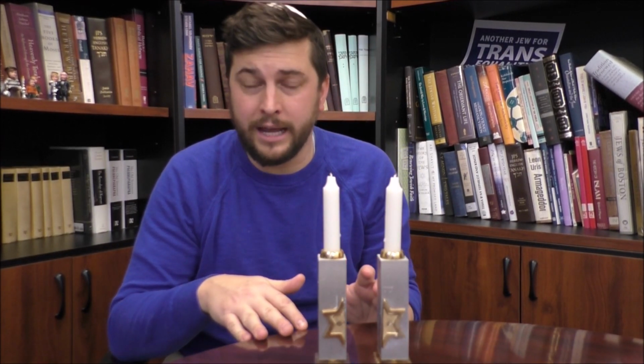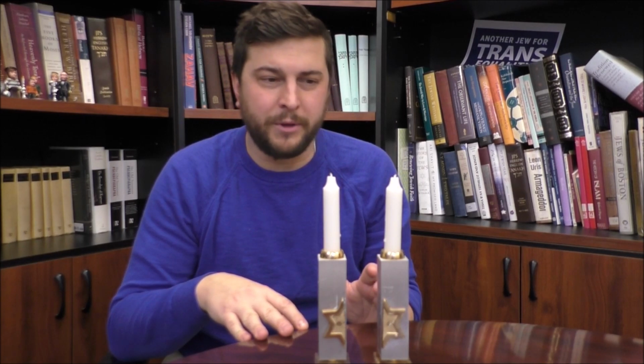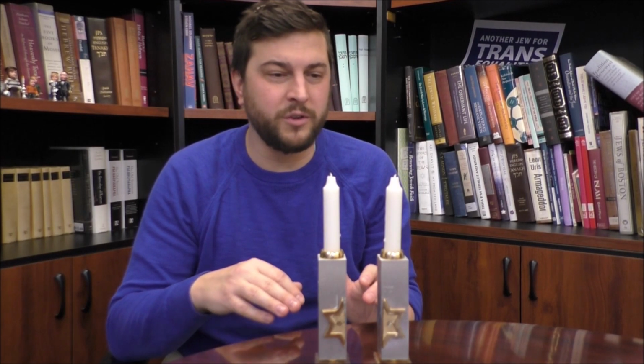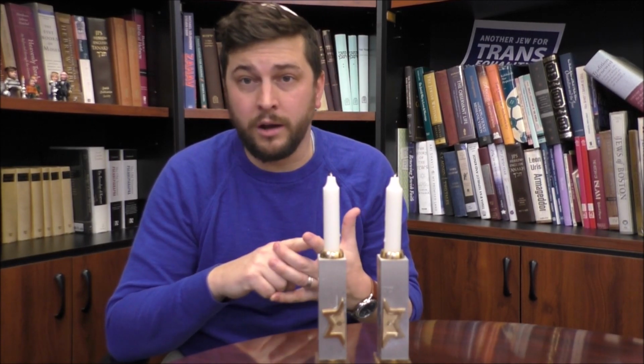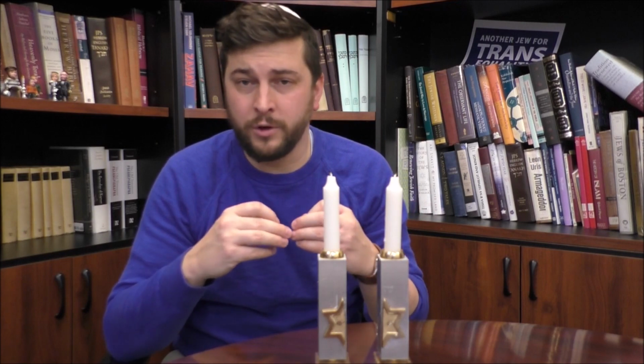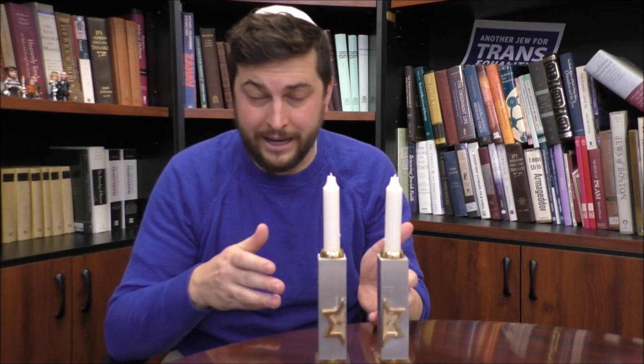Traditionally, we use 2 candles. There are some people who have the tradition to do more. Some people do candles for every single person in the house. The first thing that's important to know is that while this traditionally has been viewed as a mitzvah for the woman of the house, it is a mitzvah for all of us. We have a chiyuv to light candles.